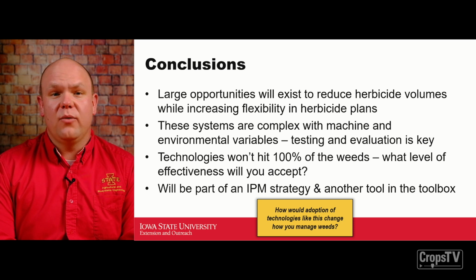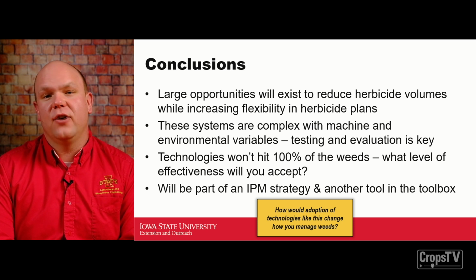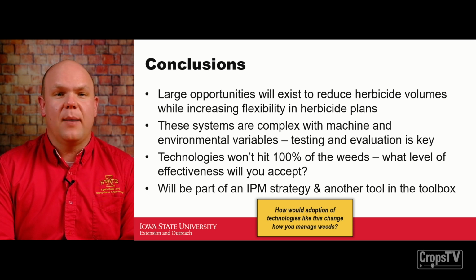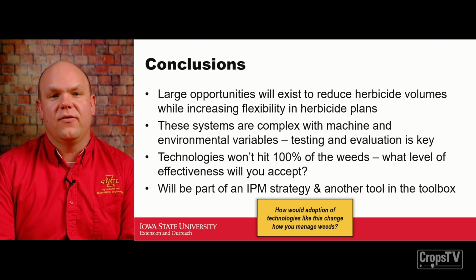We know this technology won't hit 100% of the weeds. We cannot expect this technology to perform any better than a broadcast herbicide application would today. And so we want to think through in 5 to 10 years, right? What level of effectiveness are you going to be willing to accept, right? And how do you manage those few weeds that you might not hit in any given application?